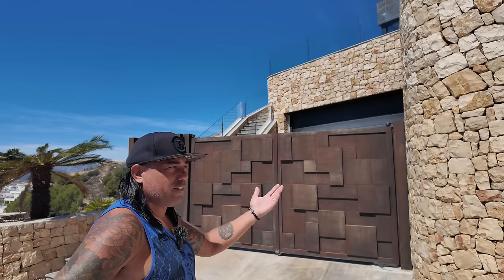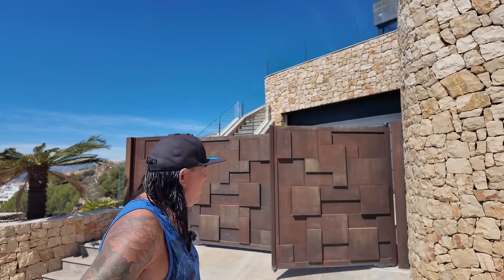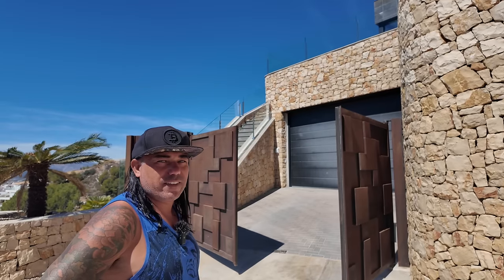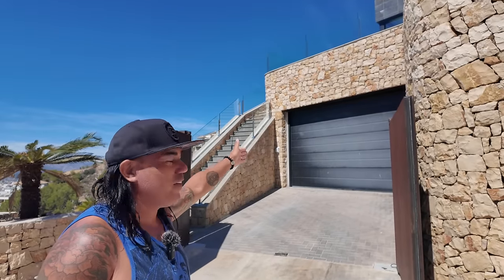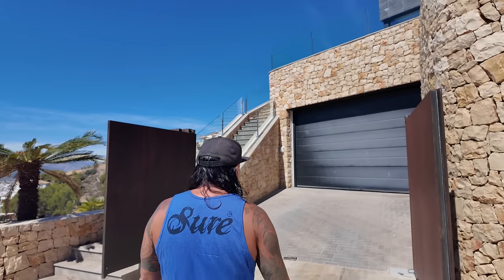1, 2, 3, 4, 5, waiting, 6, I'm getting impatient, 7, the Bitcoin price is crashing, I don't know what to do, 8, 9, 10, 11, 12, and then finally when the gate is open, you get to the next gate, and the next gate also takes a long time.